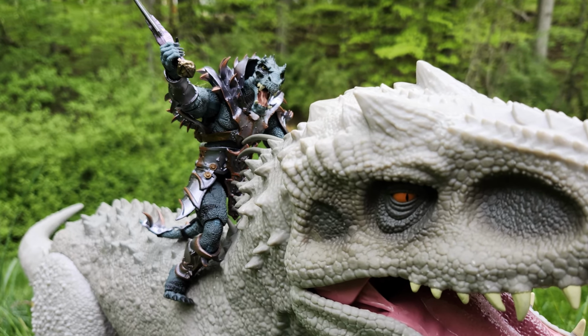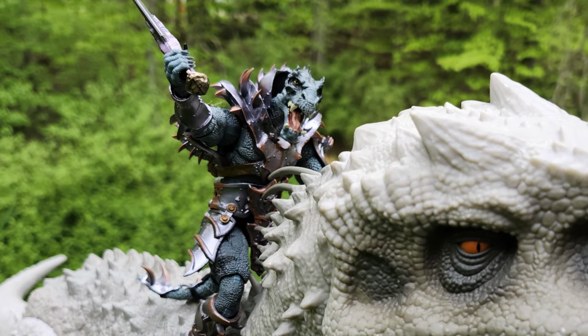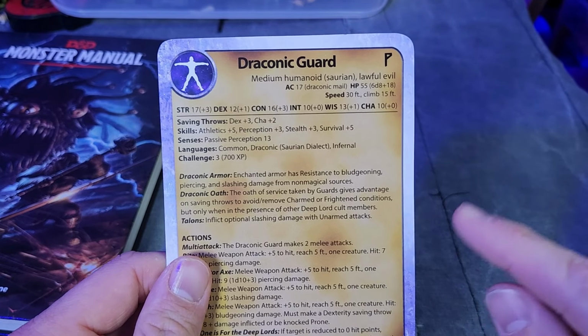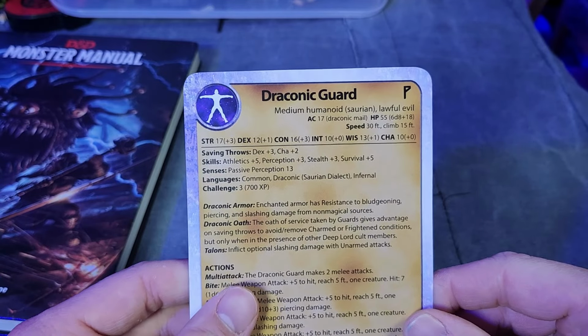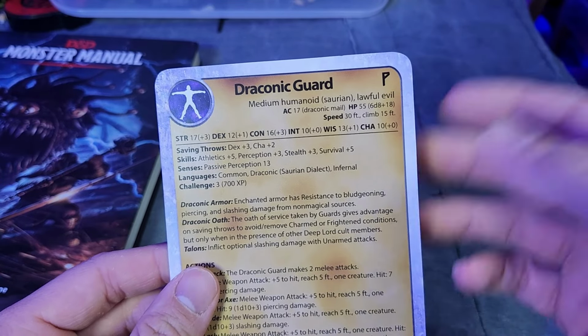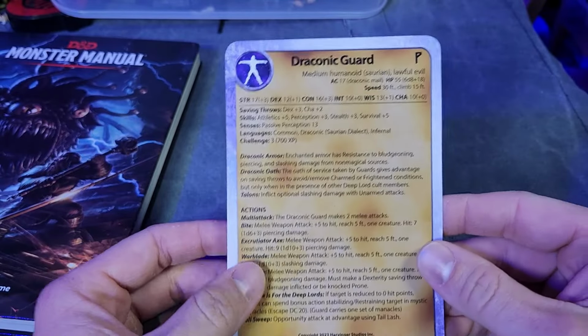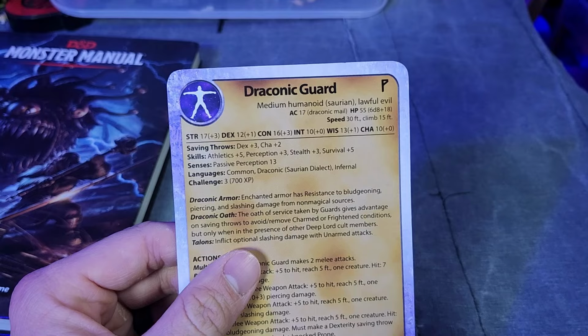As a bonus, if you want to call this bonus content, here's footage of me nerding out over D&D stats. I know the audio is going to be different on this and it's going to kill my soul that it's not standard, but I really wanted to nerd about this card. I'm such a D&D nerd and such a game nerd, and I don't feel like enough people are talking about it. So let's just break down this card really quick here.